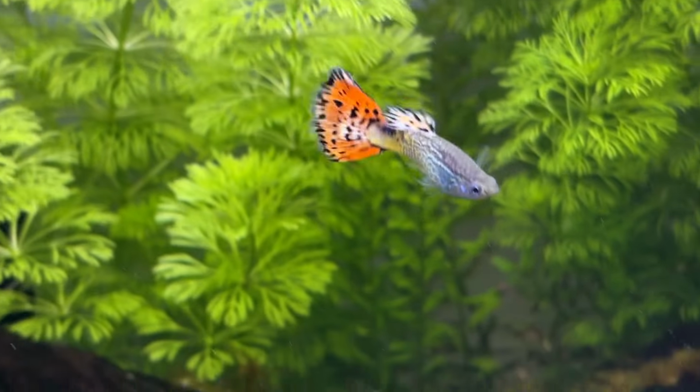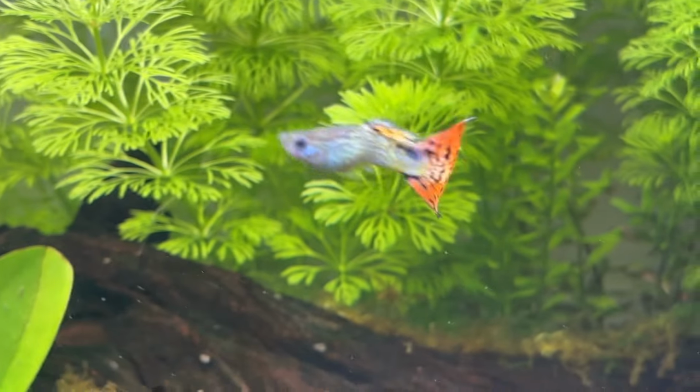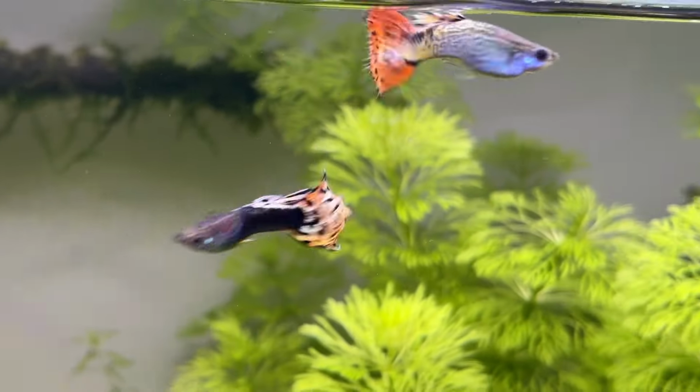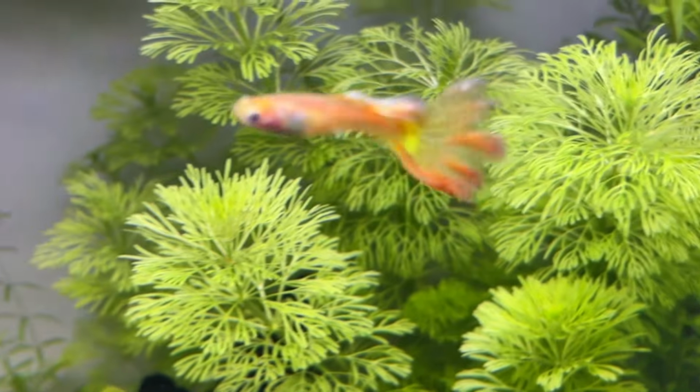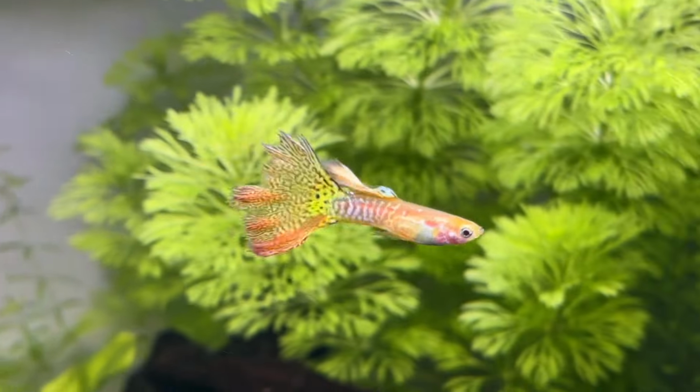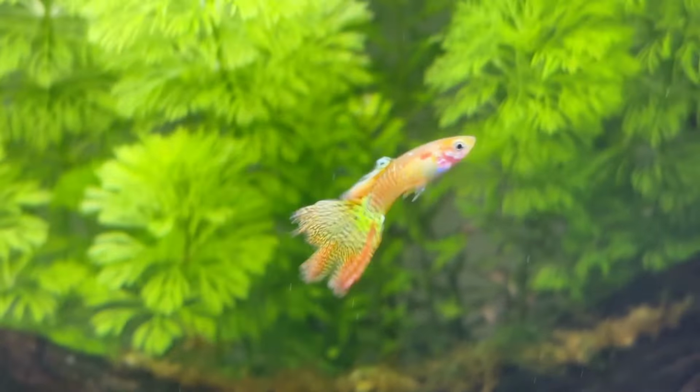If you are keeping all male guppy tanks, you can keep as many as 10 male guppies in a 10-gallon tank, and I would recommend you keep at least 8 just to help deal with aggression. In my experience, when keeping male only tanks, the more guppies in there the better, and if you keep less guppies then aggression does start to flare up.